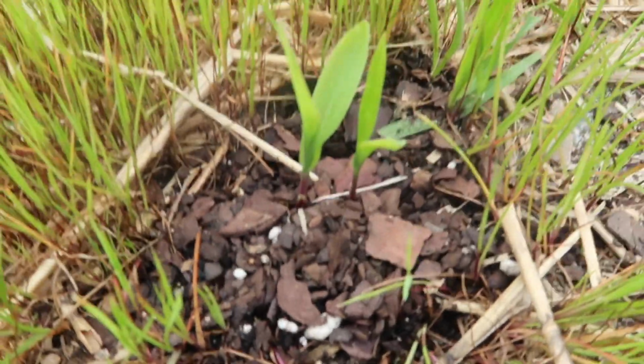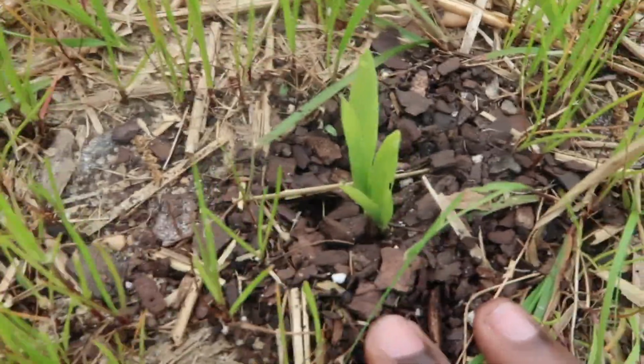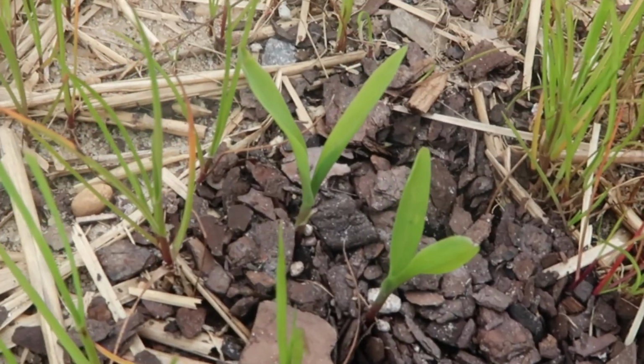But yeah, I planted 2 kernels of corn in there. Both of those came up. I planted 2 in here. Looks like those 2 came up. And I planted 2 in this hole, and those 2 came up. And let's check on the watermelon.